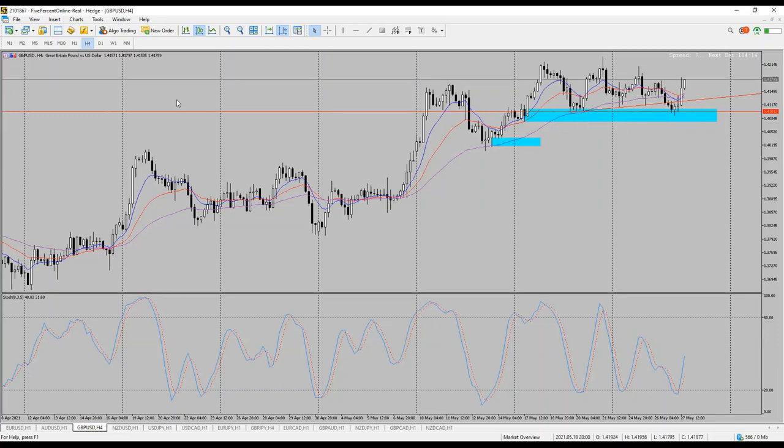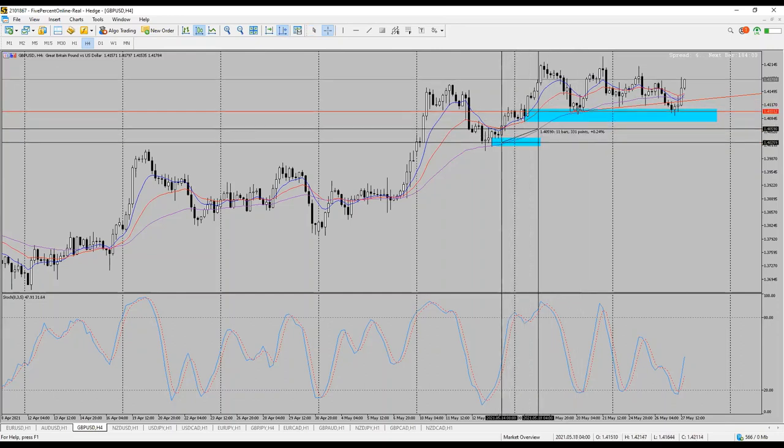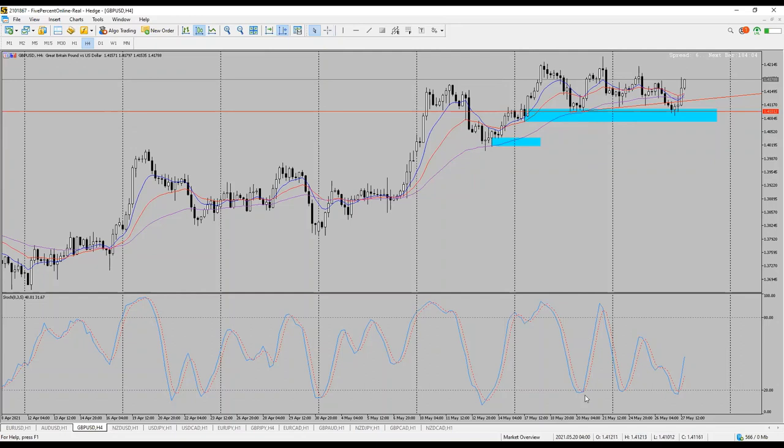You can see how when the price is testing the demand zone, even though here it didn't make a lower low, it's actually making a higher low, and the stochastic is already oversold. Again, this is continuation. So in addition to the demand zone, we have the 50 moving average. Sitting on the demand zone and the 50 moving average, creating an engulfing candle, or sort of an engulfing candle here, the stochastic is overbought.